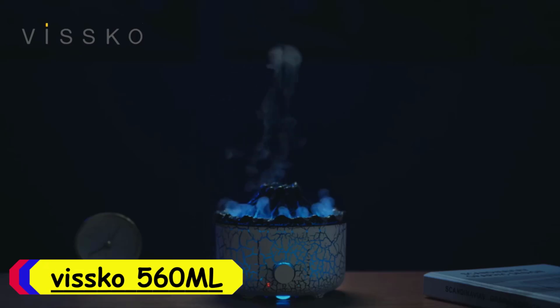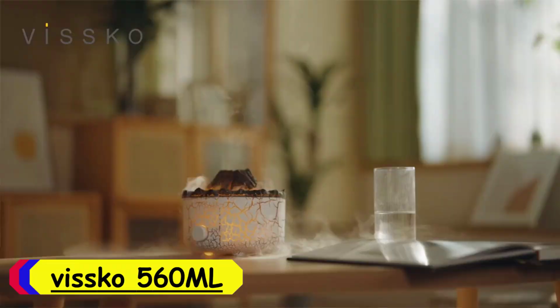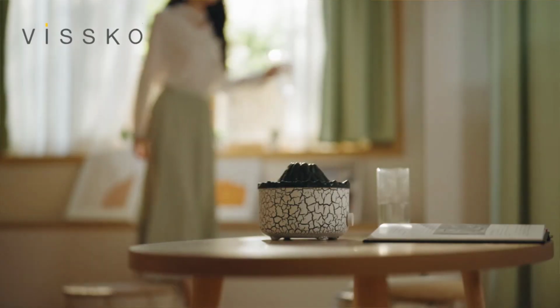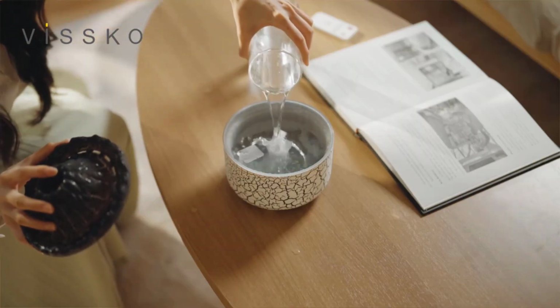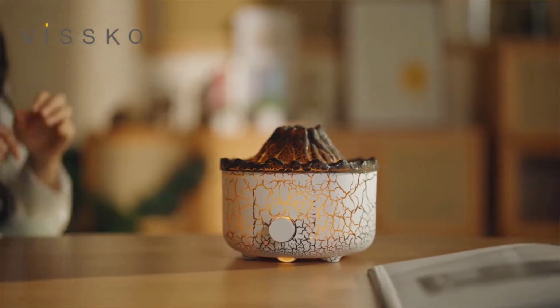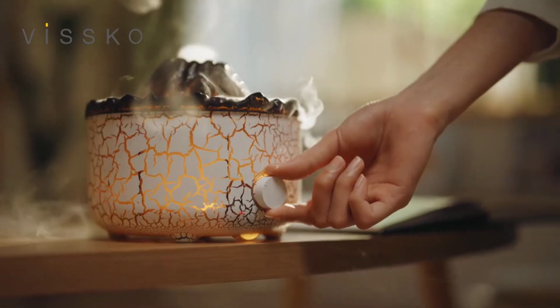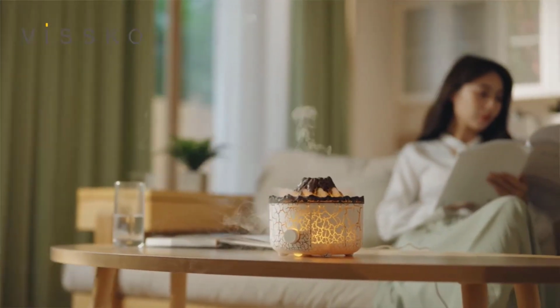Visco 560 ml Essential Oils Diffuser. The diffuser's design is unique, featuring a flame volcano look that adds a decorative element to its practical function. The 560 ml capacity allows for prolonged use without the need for constant refills, making it suitable for bedrooms, offices, or spa environments. It's compact enough to fit on a desk or nightstand, blending easily into various settings like a bedroom, spa, yoga studio, or office.